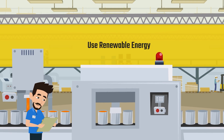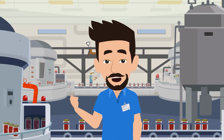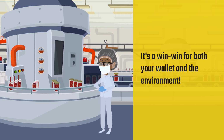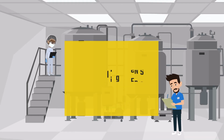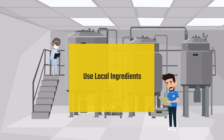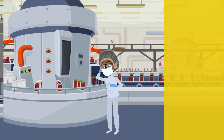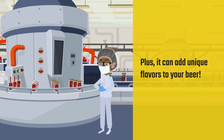Using solar or wind power for your brewery can help reduce your energy consumption. It's a win-win for both your wallet and the environment. Sourcing local ingredients not only supports your community, but also reduces your carbon footprint. Plus, it can add unique flavors to your beer.